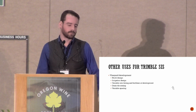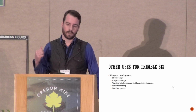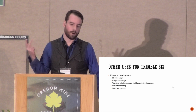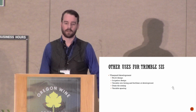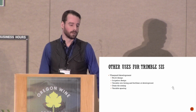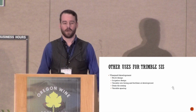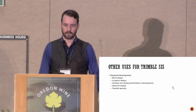But other uses, and these are really what I use it for, is block design. Go out before you even put the vineyard in the ground, map it out, look at your nitrogen, plant available water, and organic matter, and that's where you decide how to design your blocks to minimize variability. Also variable rate fertilization, putting in drain tile, and I have used it to do some variable rate spacing as well. We'll see how that works out in the next 8 to 10 years.